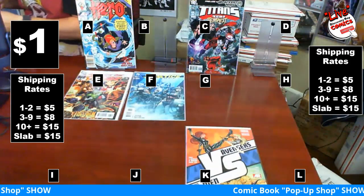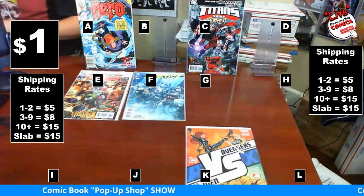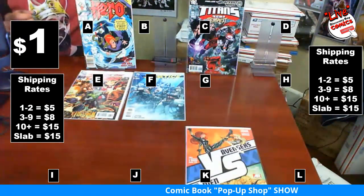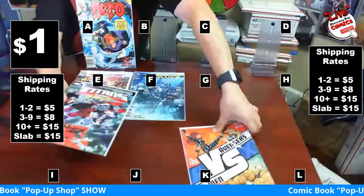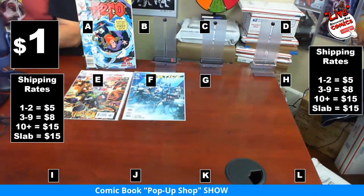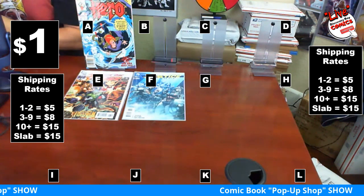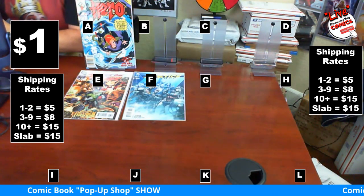We got James Watson again. Uh-oh. Letter C and letter K. The Titans and the Versus. Letter C and letter K. And that's all the claims I see. All right. Well, if there's any book left on the board and you're watching the rewind, just reference round 3 and the letter, and I can pull that for you.